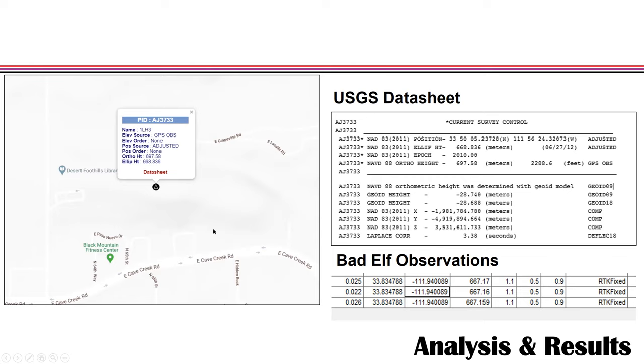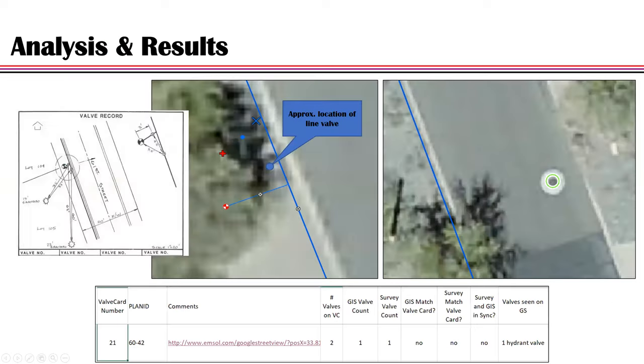So if you're going to get into the world of high accuracy field data collection, just please do your due diligence and understand what you're collecting. This is an example of a commonplace situation where the location of the object was actually not where it ended up being. Phil's team was able to take the valve record here on the left-hand side, the GIS and GPS information collected, marry it all together, and come up with a good solution.